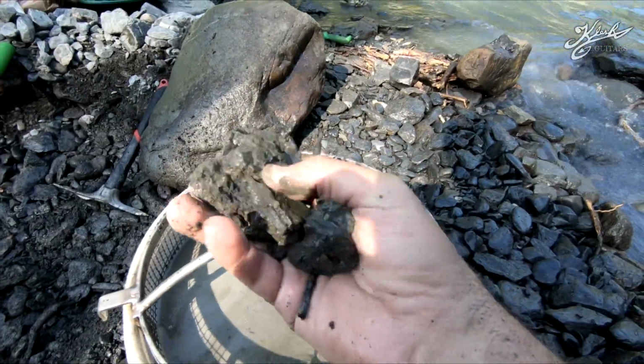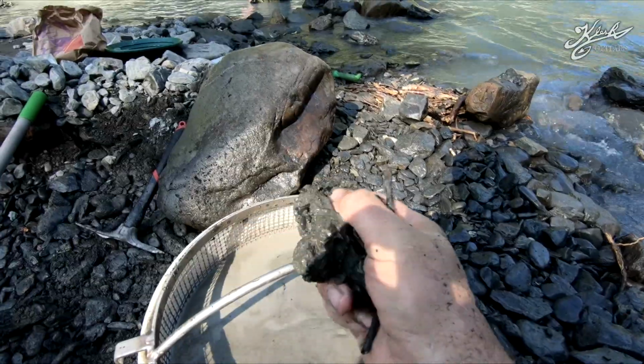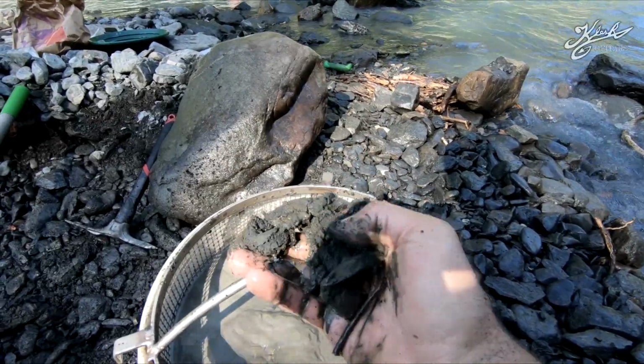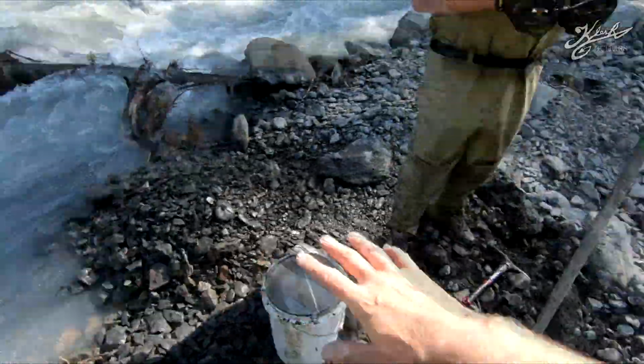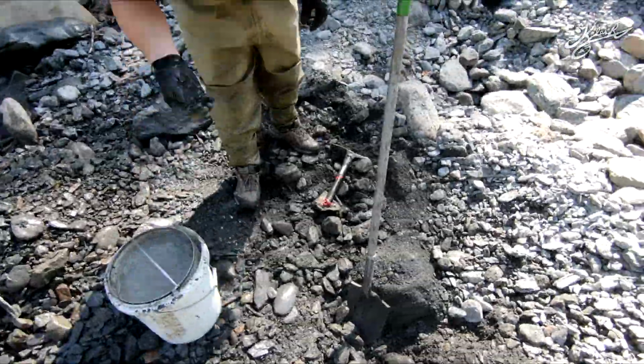This is that clay that I guarantee is where the gold's hiding. All this stuff, look at that. So we're just digging around this rock down here. We're getting pretty far. A couple more buckets later, a couple more pans later.